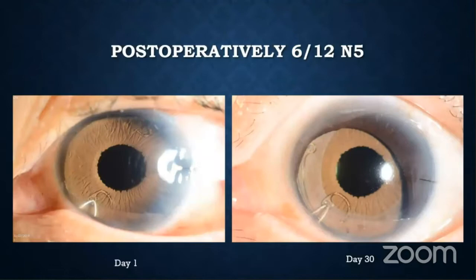So you can see here that this patient post-operatively had a good visual outcome and a beautifully reconstructed pupil, and you can see the remnant iris following the trauma.